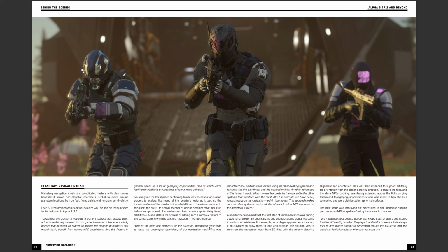One of the main key elements for the planetary navigation mesh was to reuse the underlying technology of our navigation mesh. This was important because it allows us to keep using the other existing systems and features like the Pathfinder and the navigation links. Another advantage of this is that it allows the new feature to be transparent to the other systems that interface with the mesh API. For example, we have heavy raycast usage on the navigation mesh in locomotion. This approach makes sure no systems require additional work to allow NPCs to move on the planetary surface.